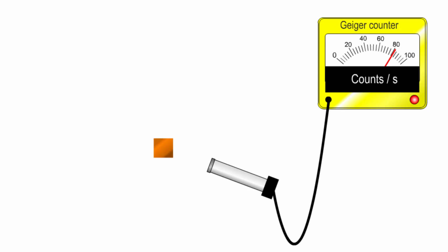But the best known type of radiation detector is called a Geiger counter. The Geiger counter is made up of two parts: a tube, which detects radiation and turns it into an electrical signal, and a counter, which keeps track of the number of particles detected. The detection part is called a Geiger-Muller tube, named after Rutherford's colleague Hans Geiger, who invented it in 1908, and his collaborator Walter Müller, who helped him refine the design much later.